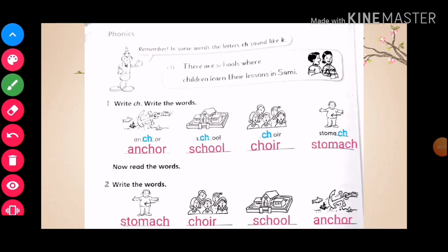Now let's read these words. Anchor, anchor. School. Choir, choir. Stomach, stomach.